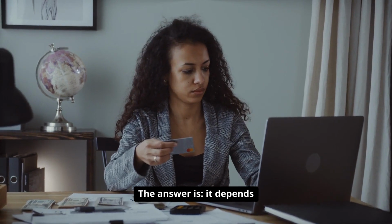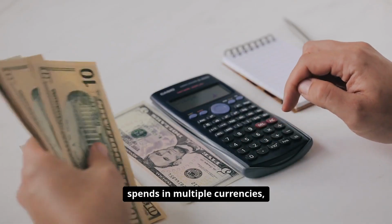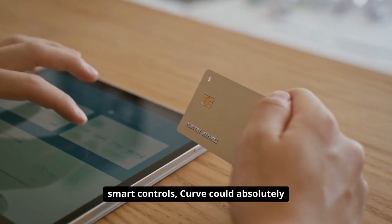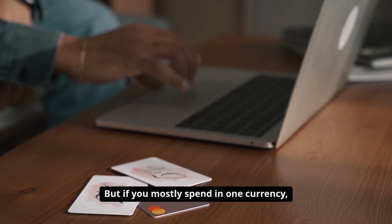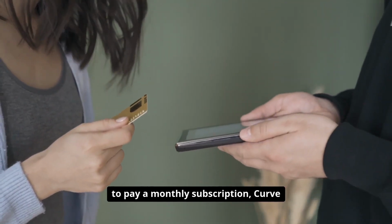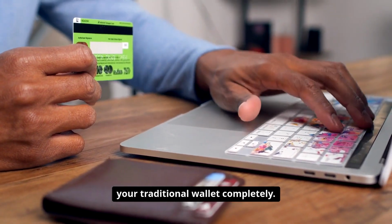So can Curve really replace your entire wallet? The answer is, it depends on your lifestyle. If you're someone who travels often, spends in multiple currencies, uses many credit cards, or just loves the convenience of having one card with smart controls, Curve could absolutely simplify your financial life. But if you mostly spend in one currency, already have cards with no foreign transaction fees, and don't want to pay a monthly subscription, Curve might not give you enough to ditch your traditional wallet completely.